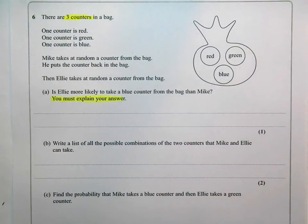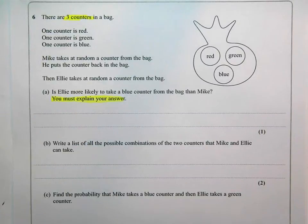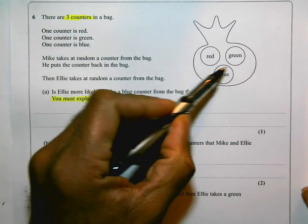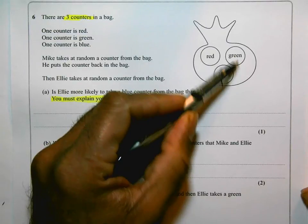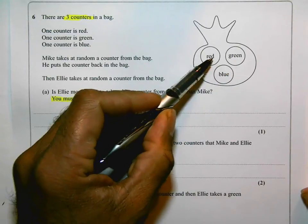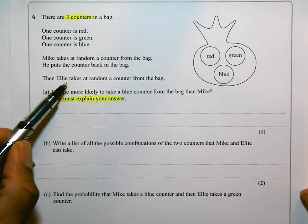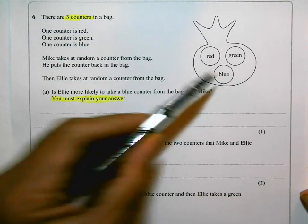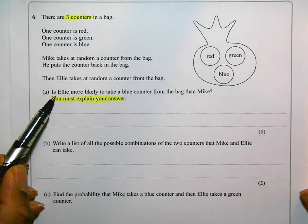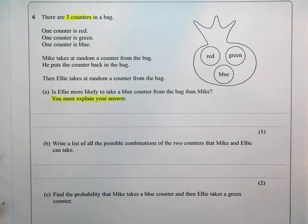Now, the answer for this, because Mike puts the counter back in the bag, right? The probability of Mike picking a blue counter to begin with is 1 in 3, or 1/3, because there are 3 different counters in the bag, so it's going to be out of 3, and there's only one blue. And when he puts the counter back, and Ellie picks a counter, the probability that she'll pick a counter that's blue is also 1 in 3. So the question is, is Ellie more likely to take a blue counter from the bag than Mike? And the answer is no.